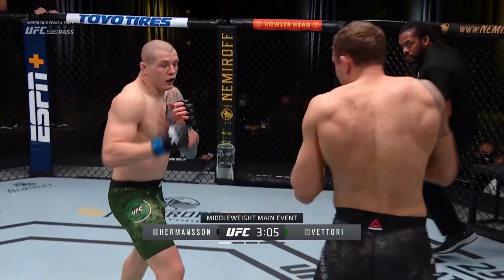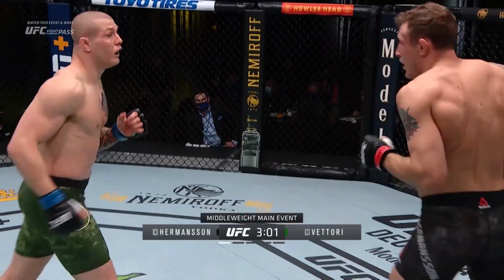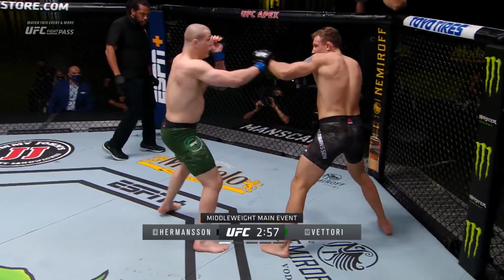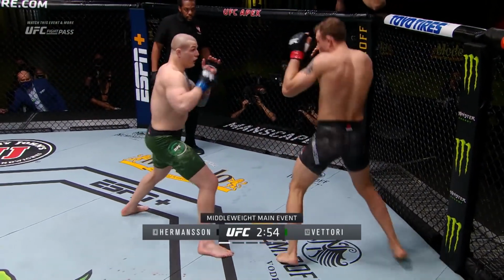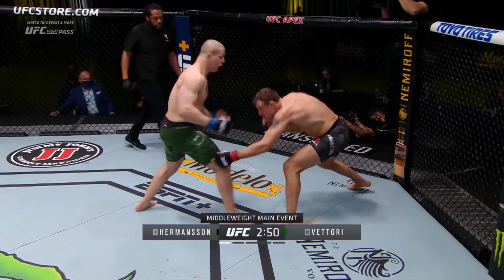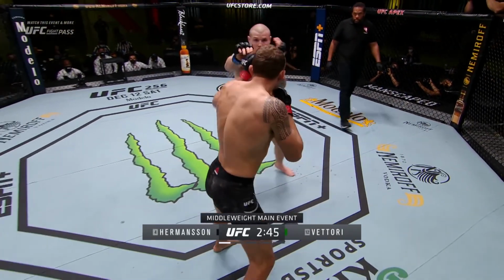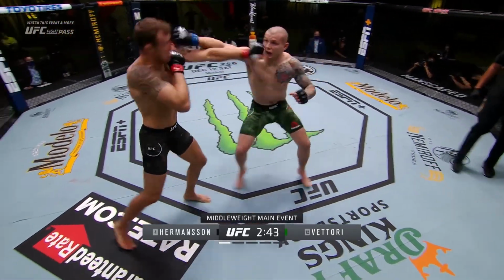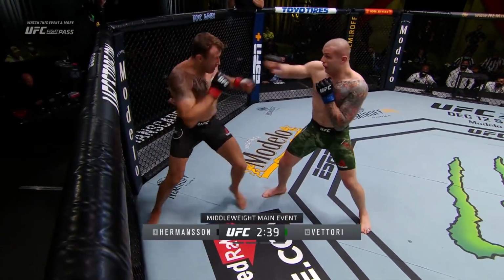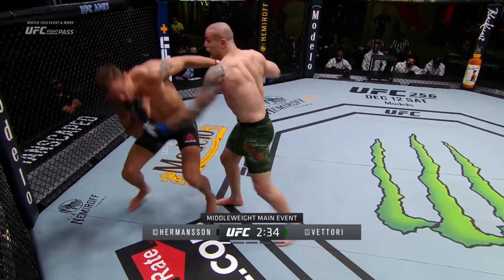Oh, big land for Hermansson now. Nice shot. Don't reach for anything. Two minutes have ripped off the clock here in round one. Yeah, that's gone quick because this fight is awesome. Not one takedown yet. Nice fake there to land the right hand. Nice uppercut there, but a return right away from Vettori. These guys are just phone booth fighting right now, right in the pocket.